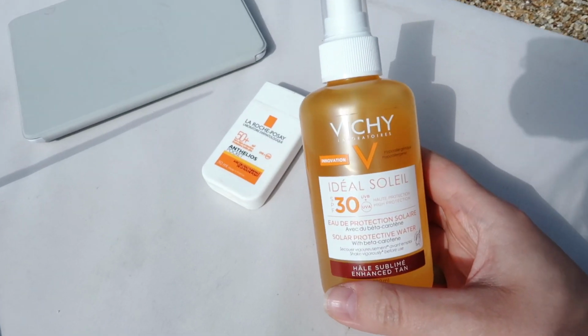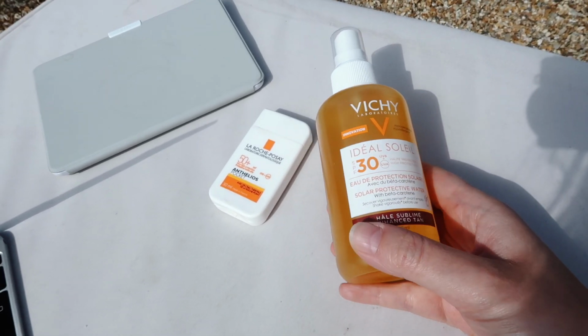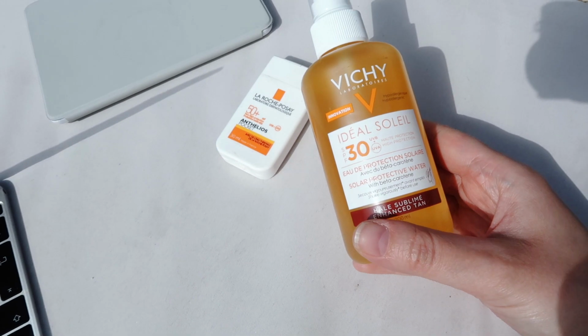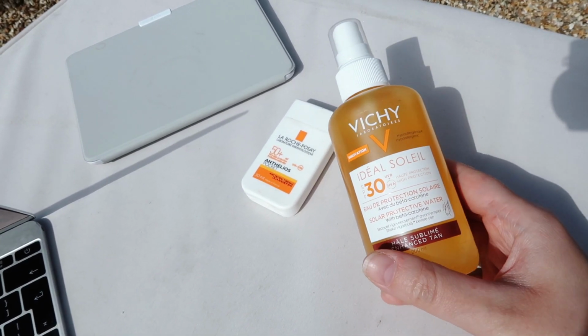Motivation was running low. So I think I'm actually back where I left you last time, back in the garden. I have spent nearly my entire weekend here, or in some various garden, basically just sunbathing, which has been awesome. This is the sun cream I've been using all weekend. It's the Vichy Ideal Soleil SPF 30. It's kind of like a spray, liquidy, clear, transparent thing. Really weird, but it works.